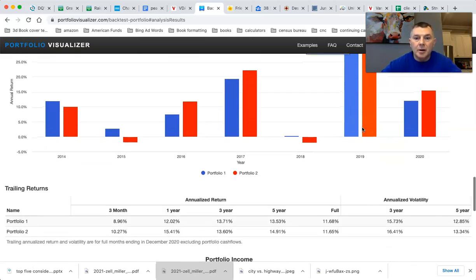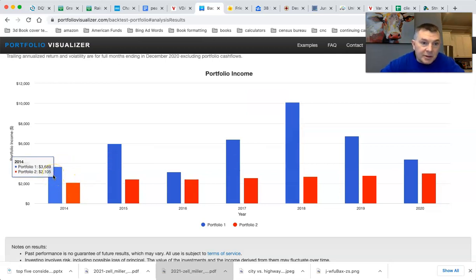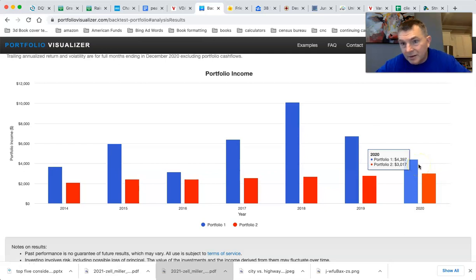And the reason for that is because here are the dividends right here. And that's dividends and that's distributions, total distributions, dividends and capital gains. So you can see $3,600 for the dividend growth fund in 2014 versus $2,100 for the other fund, the index fund, dividend appreciation. $5,900, more than twice. So basically almost twice, more than twice the income distribution for dividend growth. It's about 33% more because of those long-term capital gains.